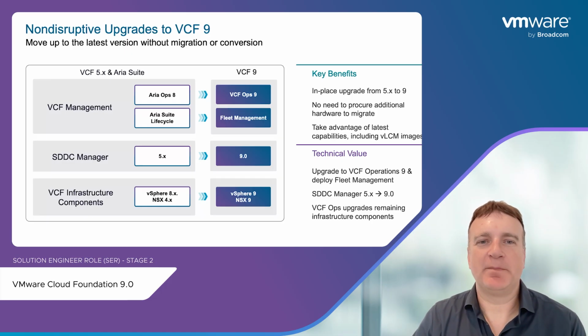The second step is the SDDC Manager upgrade. Once VCF Operations is up to speed, SDDC Manager is then upgraded from version 5.x to 9. This upgrade is completed through the SDDC Manager UI, so it's familiar and very straightforward for an existing customer.